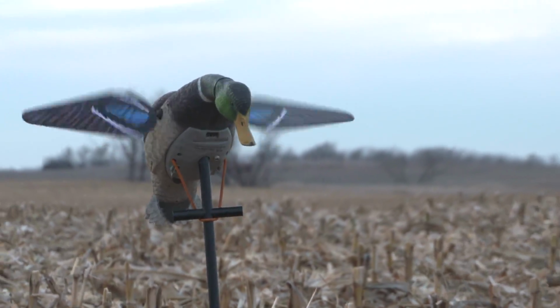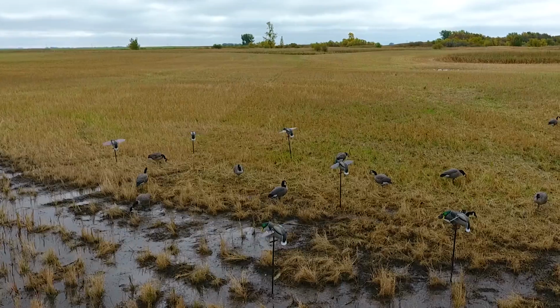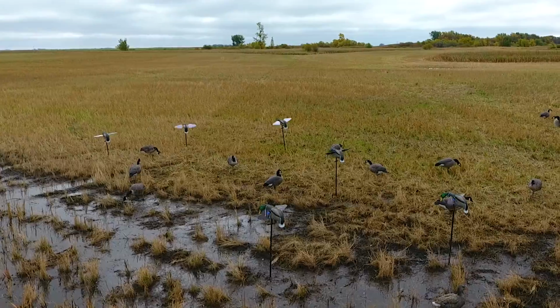It just draws them in. It's something for them to hone in on when they're coming in on the spread. And so definitely mix in some spinning wing decoys, definitely mix in some type of motion. Any type of movement that you can create in that decoy spread is going to benefit you a lot if you're trying to hunt mallards out in the field.